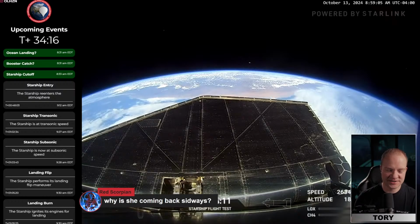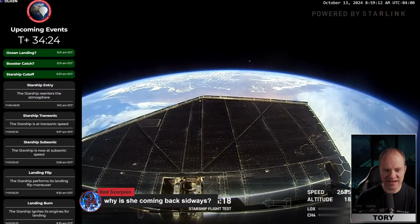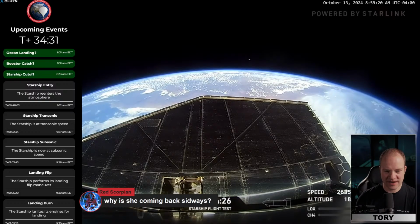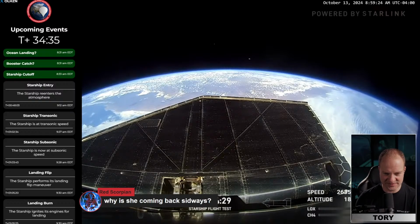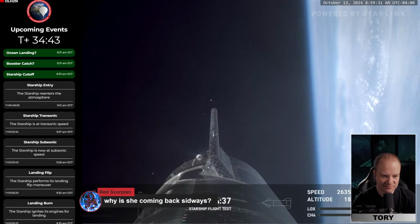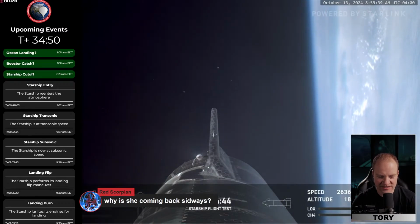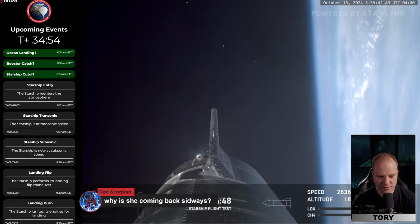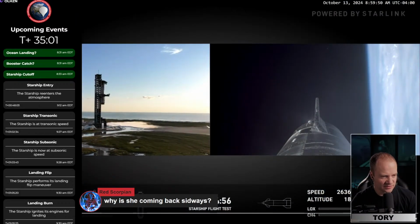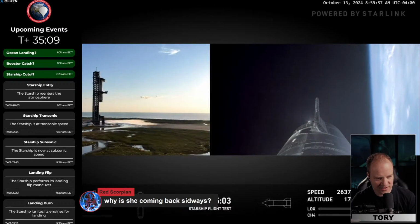Red Scorpion says, why is she coming back sideways? That's a good question. I don't know. Did we do this before? I don't remember coming in sideways before, but if you look at the motion of the vehicle relative to Earth, you can see that we're heading in flap first here. We're not going nose first. So hopefully she'll flip into the right position and we don't have a thruster issue or anything like that. It looks pretty stable. It doesn't look like it's spinning out of control, but it does appear that we're coming in sideways at the moment. Also looks like a little bit of ice buildup here. I don't know if that's solidified oxygen, but it is a vent port. Looks like maybe a liquid oxygen vent port.